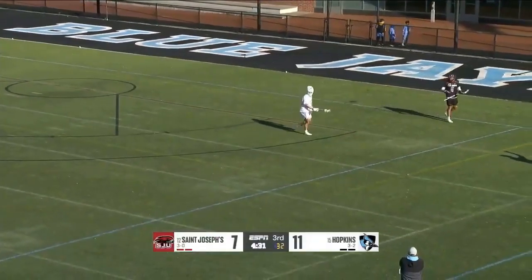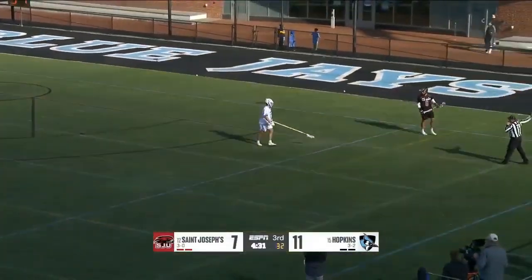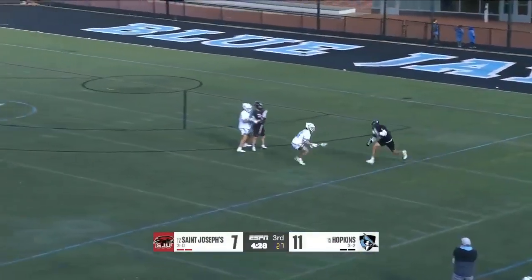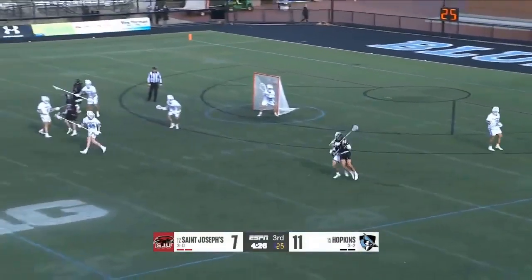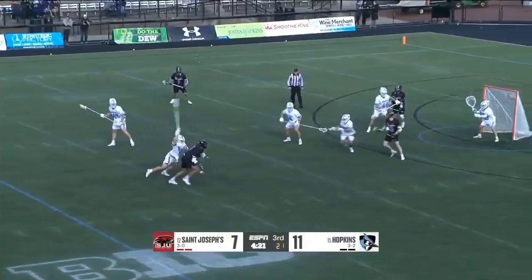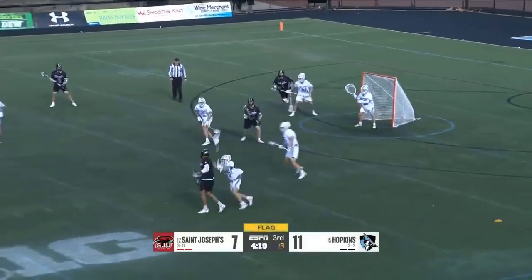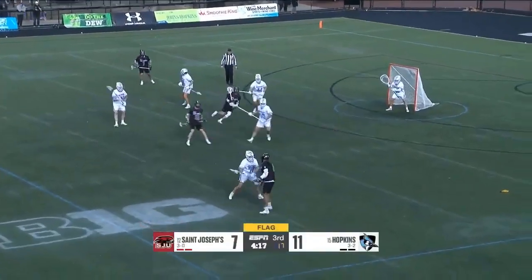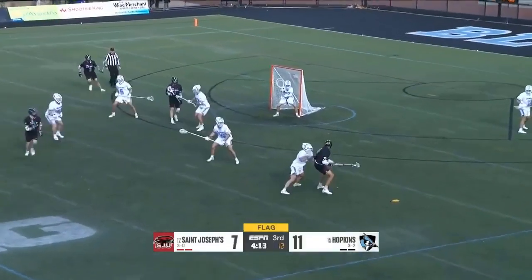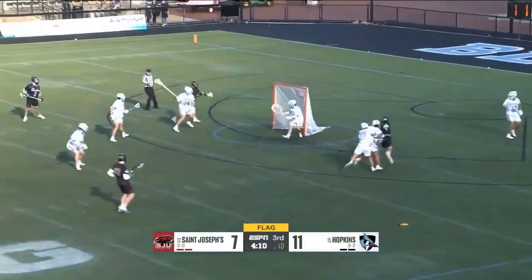Contested shots. When you watch a college lacrosse game and you see a team like Notre Dame last week just tearing it up against Georgetown, you see that none of their shots ever got contested. Flag down. It's going to be a hold against Hopkins. St. Joe's right now shooting 1 out of 10 here in the third quarter. These refs have let things go here. Some of these stick checks. Hopkins shooting 4 of 7.